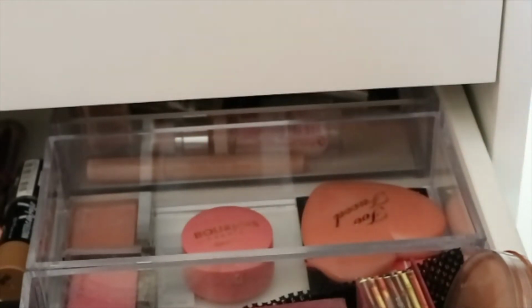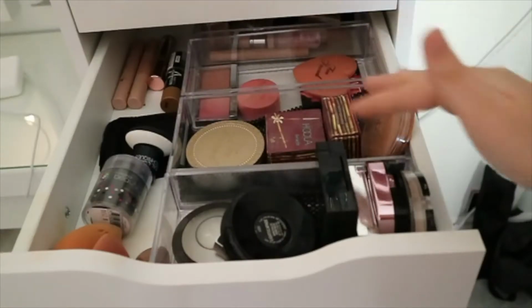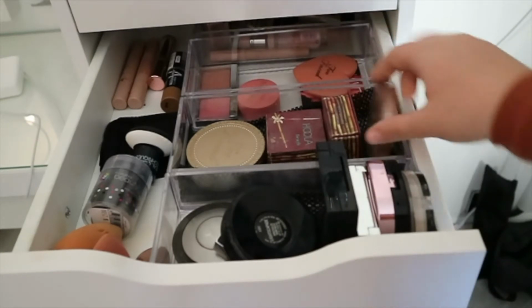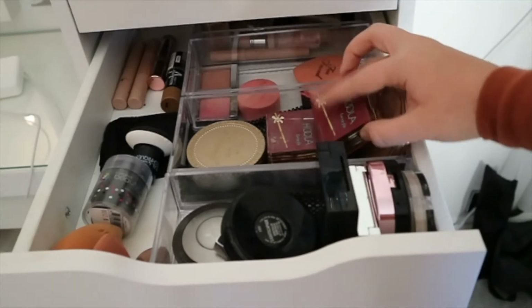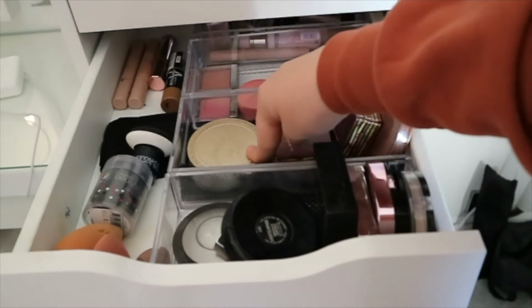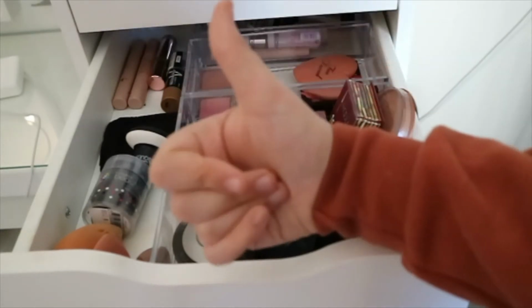liquid highlighters, I have a Too Faced blush in the colour Baby Love, a Boudoir blush in number 34, and two blushes by Rimmel. Coming towards the front now, I have my bronzers. So I've got the Maybelline New York Dream Sun, two Benefit Huda bronzers. This one I haven't used yet. This one is the one that I'm using. And the Too Faced Milk Chocolate bronzer. We all know I can't say that.